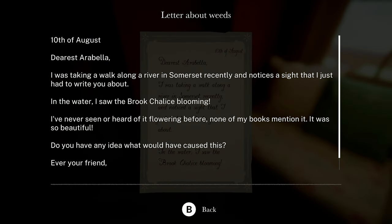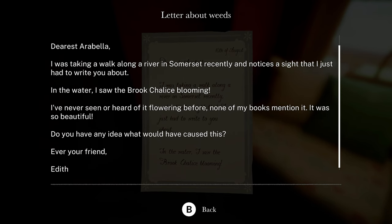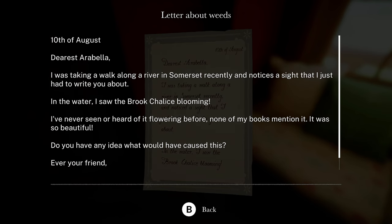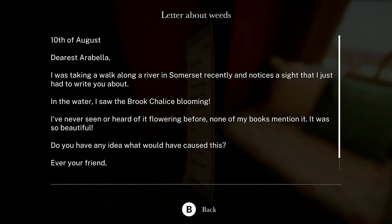Letters about weeds. 10th of August, dearest Arabella, I was taking a walk along a river in Somerset recently and noticed a sight that I just had to write you about. In the water, I saw the brook chalice blooming. I've never seen or heard of its flowering before. None of my books mentioned it. It was so beautiful. Do you have any idea what would have caused this? Ever your friend, Edith.